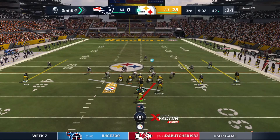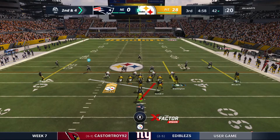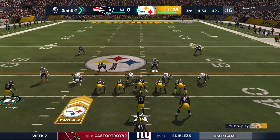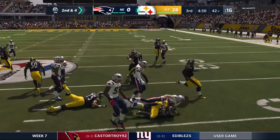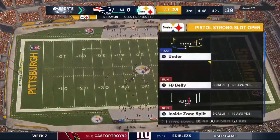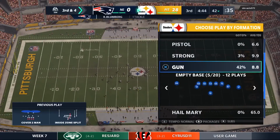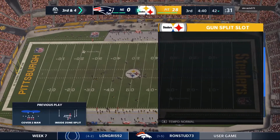Here's 2nd and 4. Mike, 53. Yellow, go. Hey, defense, let's go. They'll keep it on the ground. Hamlin. And this time not as successful as he'll get back to the line of scrimmage and no more. No gain on the play that time, and they'll look to convert on what will be a 3rd and 4.